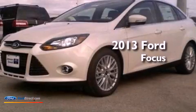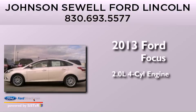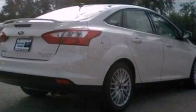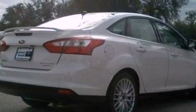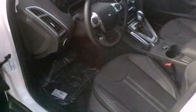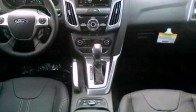This is a brand new 2013 Ford Focus. It has a 2.0-liter four-cylinder engine and an automatic transmission. Its top features include heated front seats, a low tire pressure indicator, a 10-speaker audio system, XM satellite radio, aluminum wheels, and traction control and stability control systems.